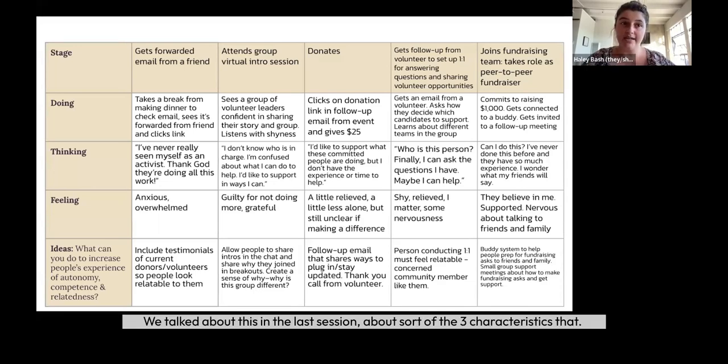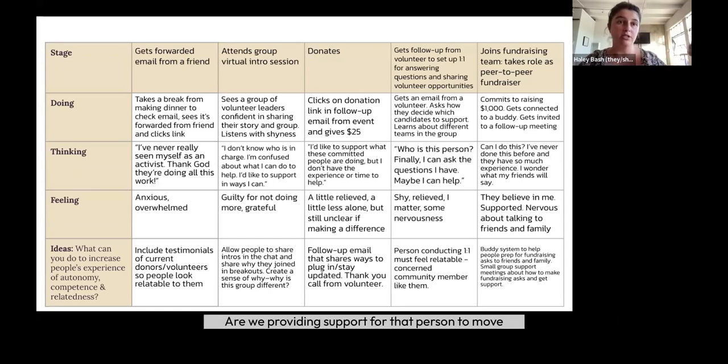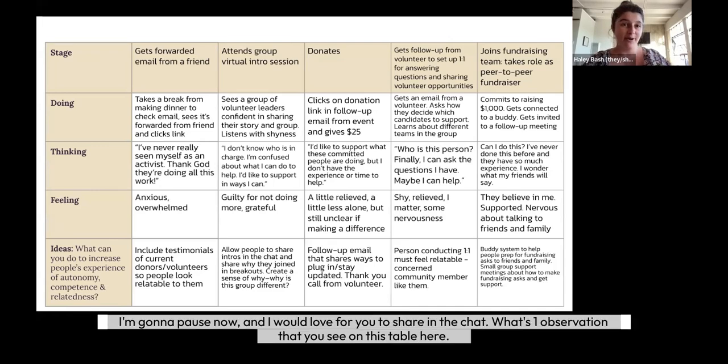We talked about this in the last session about the 3 characteristics that build a thriving team, that build leaders: their experience with autonomy, relatedness, and competence, more social psychology for us. What this does is it allows a little bit of an assessment check at each level to think, are we providing supports for that person to move up to that next point in the journey map? I'm going to pause now, and I would love for you to share in the chat, what's one observation that you see on this table here?